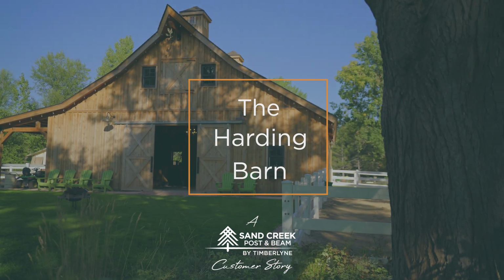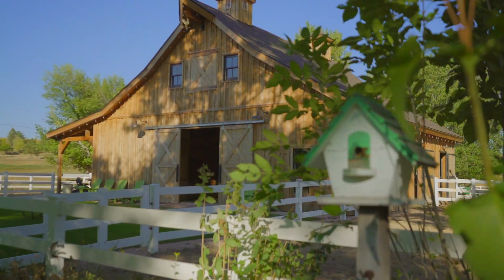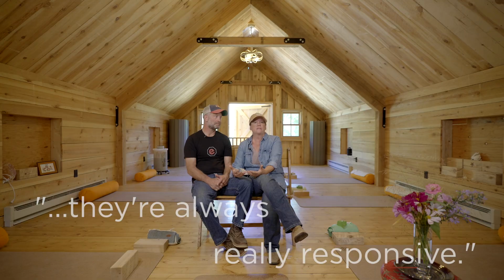I initially reached out and thought I had a barn package that I really liked, one of the pre-designed ones, and we got our quote and everything, and even put a deposit down on that. And then we kind of realized that we were cutting it a little close to get the tractor under. So I was like, can we lift it up a foot? They're always really responsive. And it's like, oh, no problem. We can make that change for you.